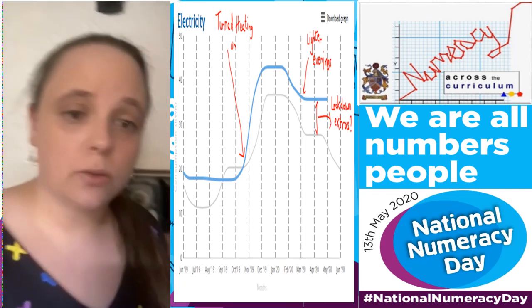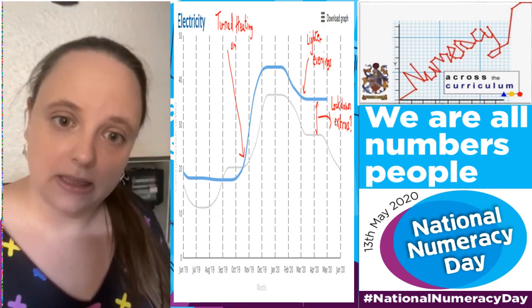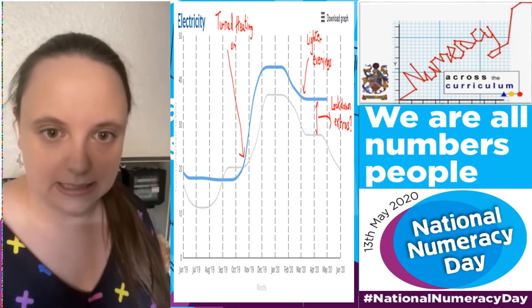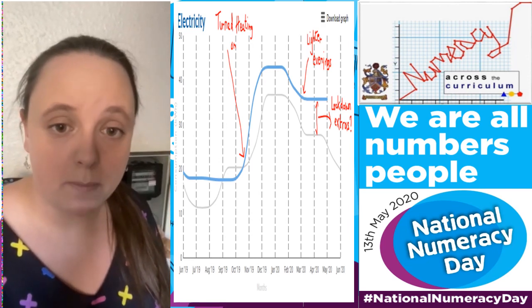I then put these numbers into an app or onto a website, and a graph is generated that shows me how much electricity I've used compared to last month and compared to last year. I can use that to see whether I'm using too much electricity or whether I'm being charged too much.